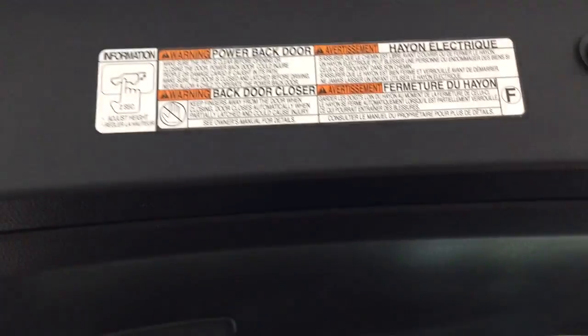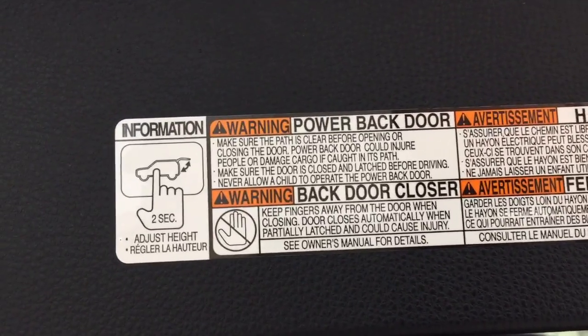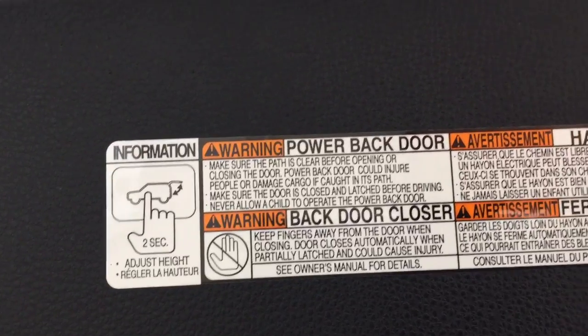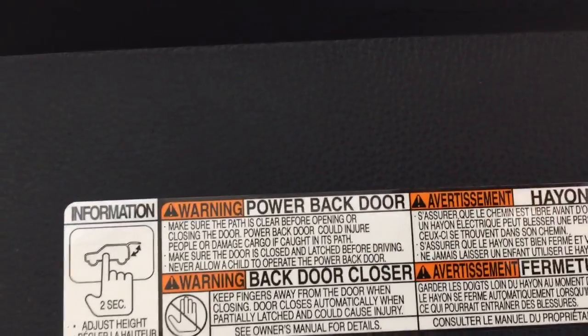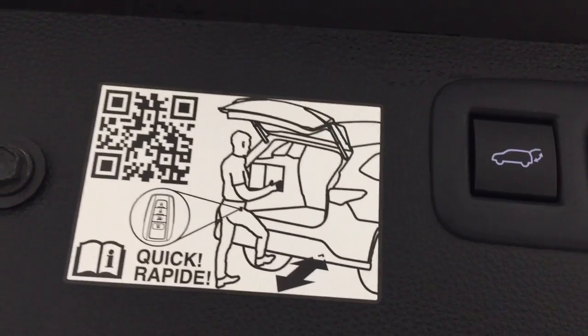Now, the other nice thing is that you do have the power adjustable tailgate, so if you hold down the button for approximately 2 seconds the height you'd like it at, it'll beep a couple of times, and when you close it and open it again, it'll open up to this height. However, if you want, you can reset the height for yourself by holding down on the button for more than 4 seconds. It'll beep several times, and when you close it and open it again, it'll open up to this height. Well, I should say the maximum height.